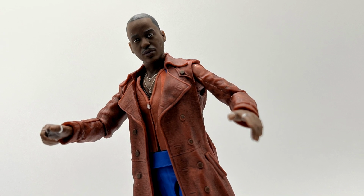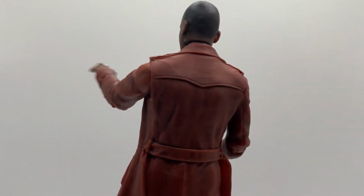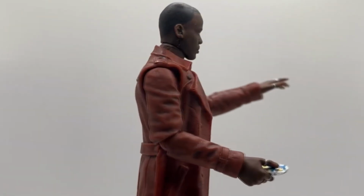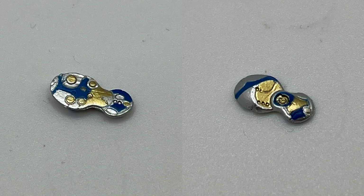So yeah, the articulation for this figure is incredible. There's a lot more to it than what we're used to. It makes the figure feel premium. And that's not it. The 15th Doctor comes with a range of accessories as well. The first being his trusty sonic screwdriver that he uses throughout Season 1.